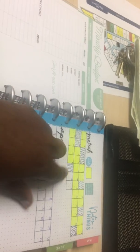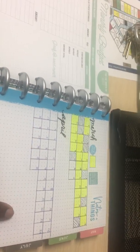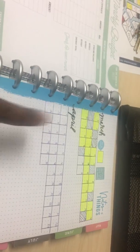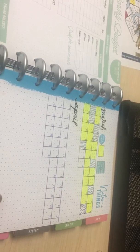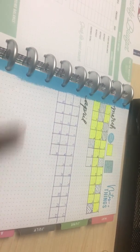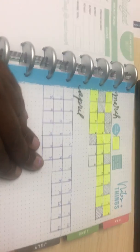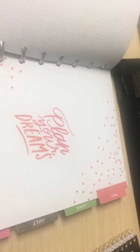Going forward, I did set up a no spend tracker on my own here, but I didn't track for April at all. But I'll pick it back up in May. I'm gonna set up a no spend tracker for May. I didn't even fill it out. I just had so much going on, I didn't even fill it out. But I'm gonna do one for May here, just to see how disciplined I can be when I no spend.